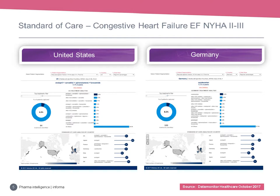So this dashboard view and the dynamic filtering really allowed us to hone in on the patient population of interest and see the variation between the different countries and the treatments.